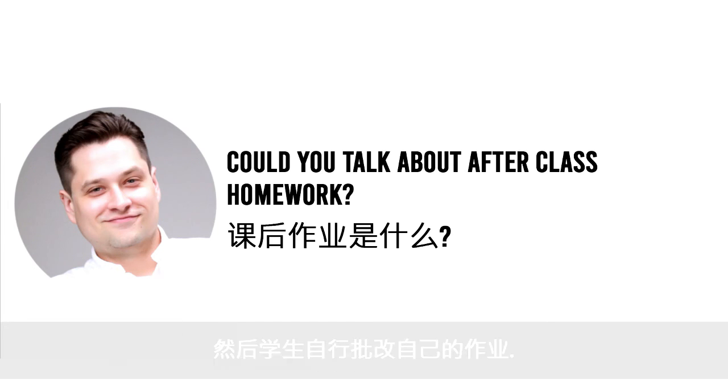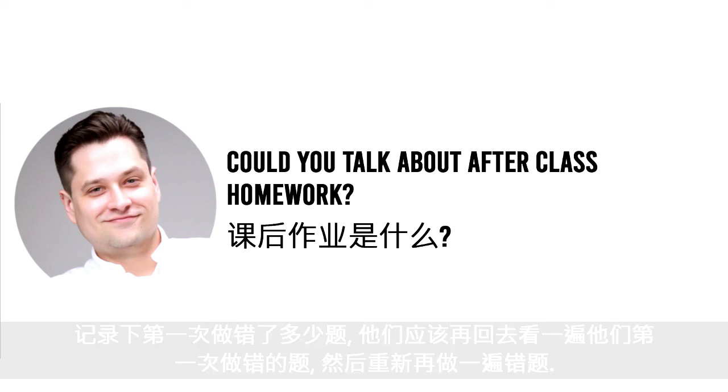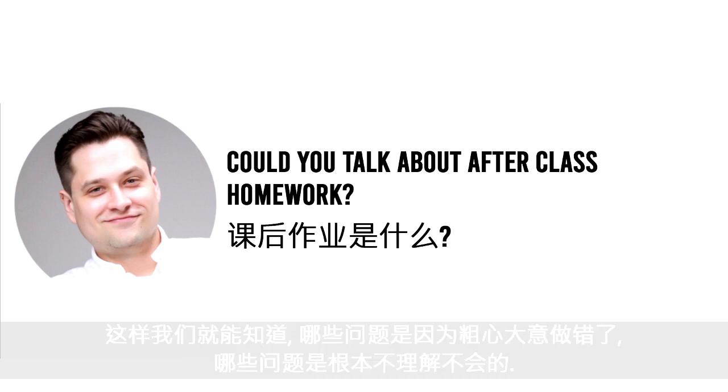Then students will grade their own work, so they keep track of how many they missed the first time, and then they should go back a second time and redo the questions that they missed the first time. That way we can get a sense of which questions they missed because it was just a dumb mistake, and which questions they missed because they fundamentally didn't understand the question.